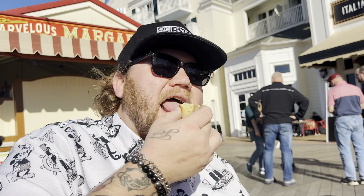Because I took a bite of your crumb cake when you weren't looking. And I remember it being delicious, but let's just confirm. That's a 10 out of 10 right there.